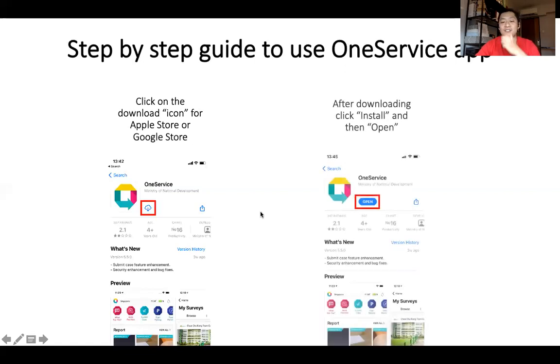After you have downloaded, if you are using an Apple phone, you can just click on the open button. If you're using a phone that uses the Google Play Store, sometimes they will have another button that says install, and you need to click that button, install, followed by open. So it should be quite straightforward.